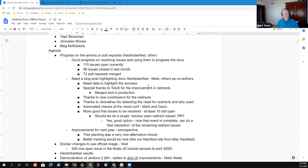Okay. All right, next topic then. Docker changes to use the official image. Vlad, you want to share with us a little bit how that progress has gone?